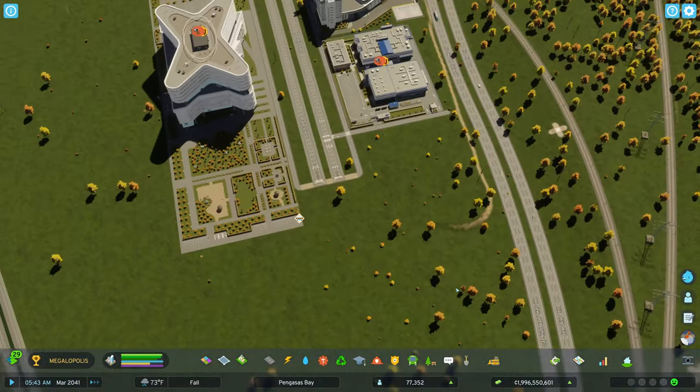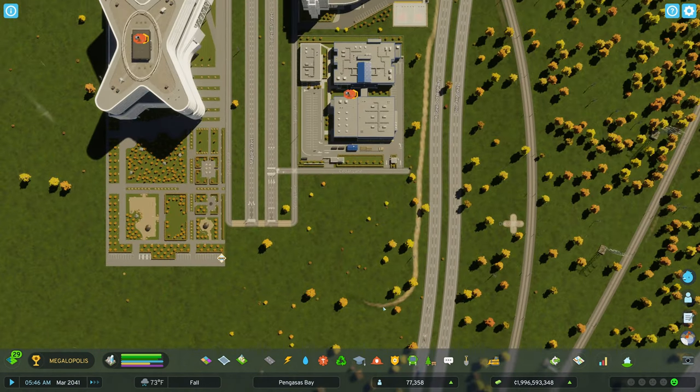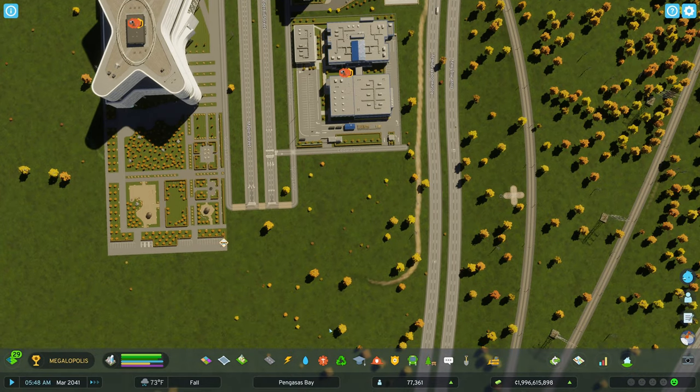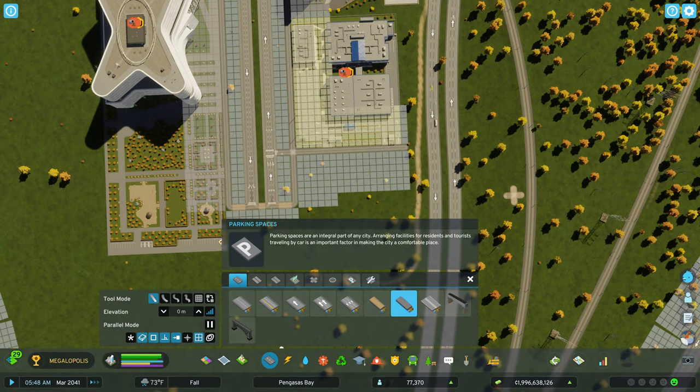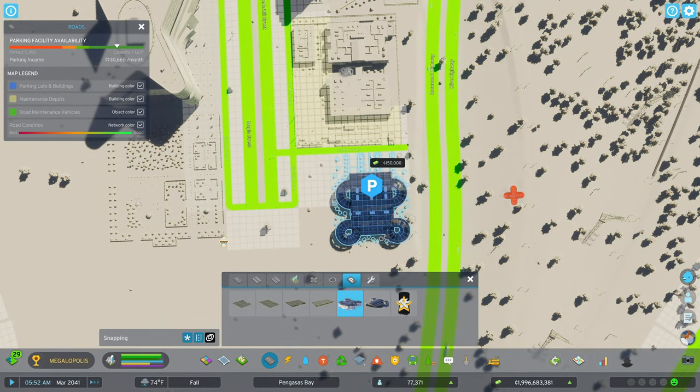Cool. All right. Well, now I don't know about you guys, but when I'm around major hospitals and whatnot, there's always lots of parking. So let's drop in some parking here. I was going to put it there, but let's put it in here next to our pharma building. What do we have? We've got parking. One of those big parking garages. Overground parking building. Yeah, let's do that. Let's put that out here.